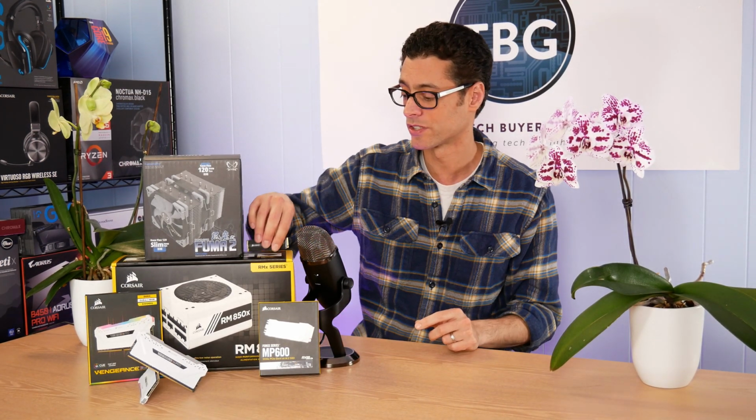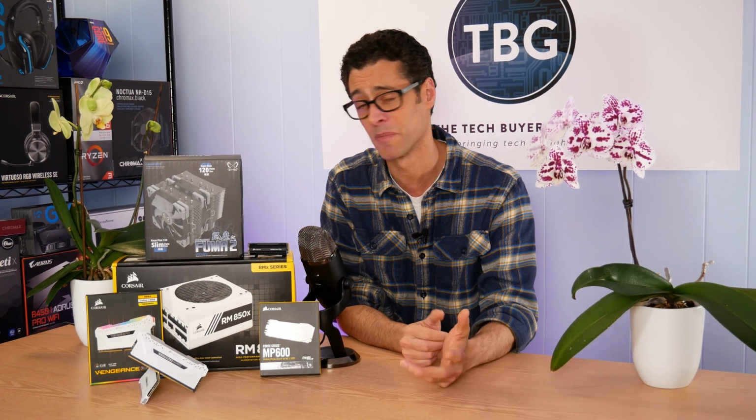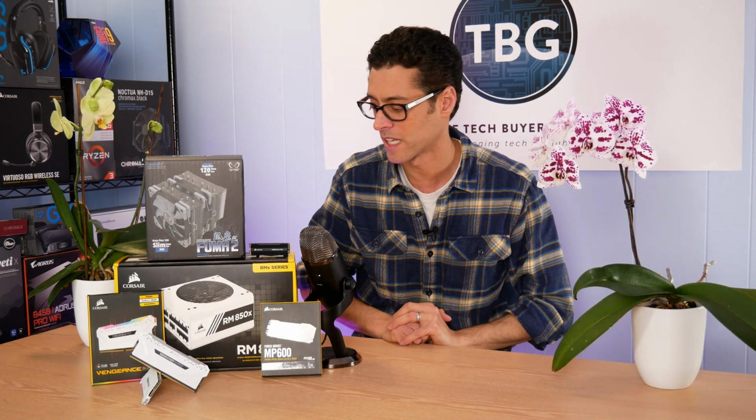So kudos to Corsair for being one of the first to the market with a PCI Gen 4 drive. I think a lot of other guys, Samsung, hint, failed. They just didn't see that AMD was going to take over the motherboard market with its Gen 4 compatible X570 chipset. So pretty amazing stuff. Go with Corsair for the solid state drive.